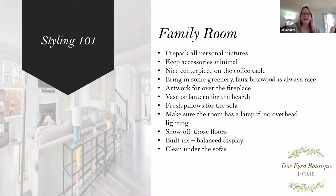If the sofa in that room has the pillows that came with it sitting on it from the room store or wherever, get rid of the pillows. They can take them with them, but we don't want them in the pictures. I would get yourself some very nice pillows from Home Goods. You can get them for a pretty reasonable price, and freshen up the pillows on the sofa for the pictures.